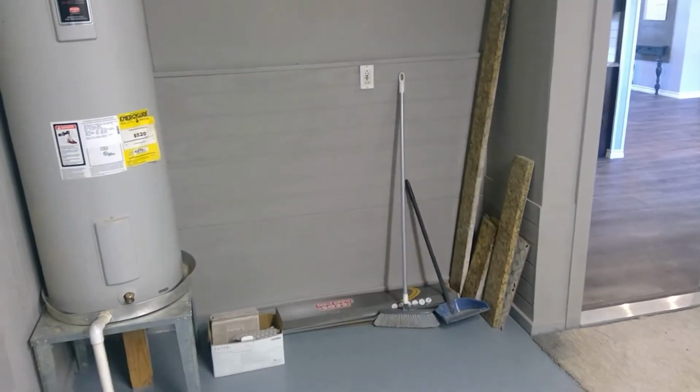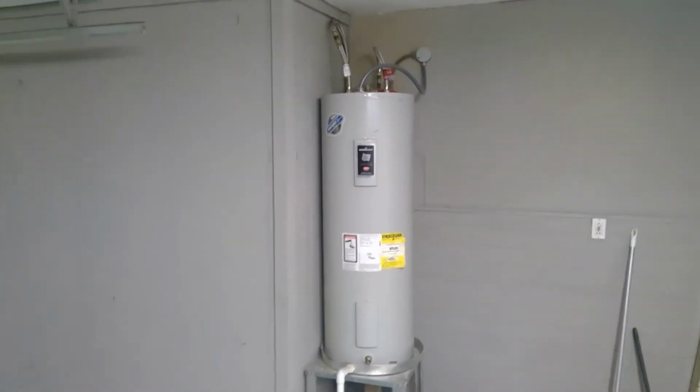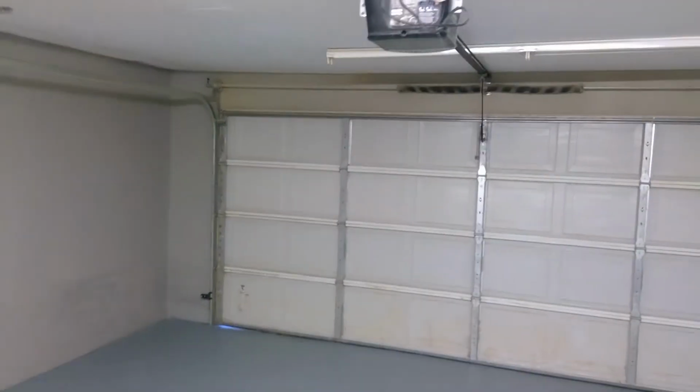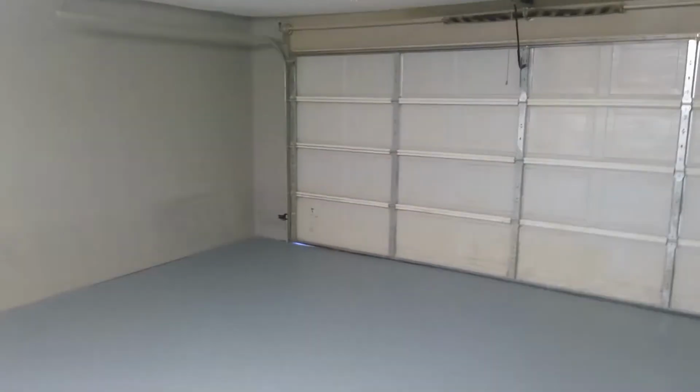And got the water heater back installed. And then we put up a garage door opener. We didn't have a garage door opener, so we got that done. So I think the garage looks about 50,000 times better than it did, but it is just still a garage. So let's go back in.